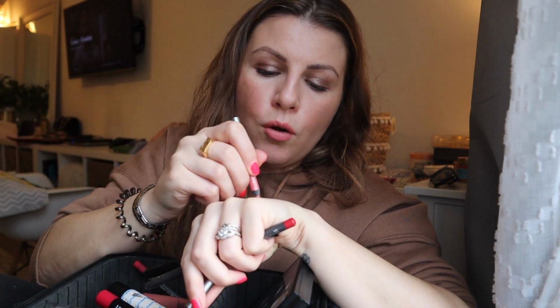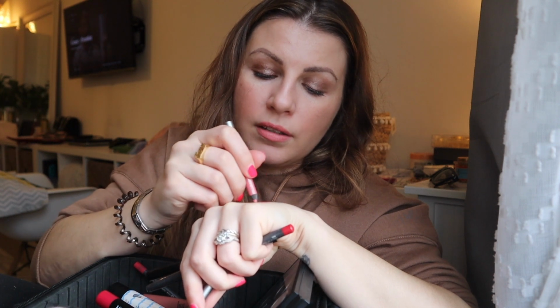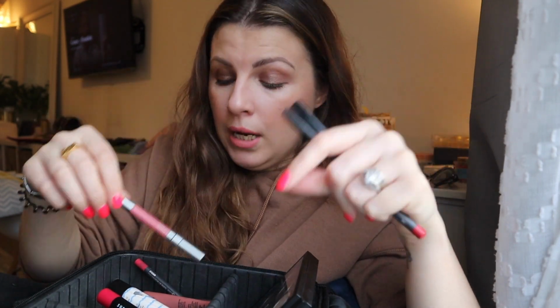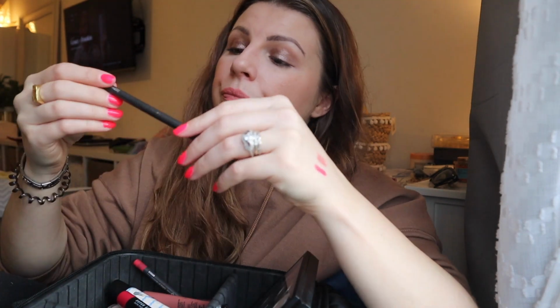Urban Decay Weirdo is one of my most used pencils, and it's halfway down. I don't know if it's because I had some cream on my hand that it's going funny. It's a really nice peachy, warm nude colour. Oh, that's an eyeliner.